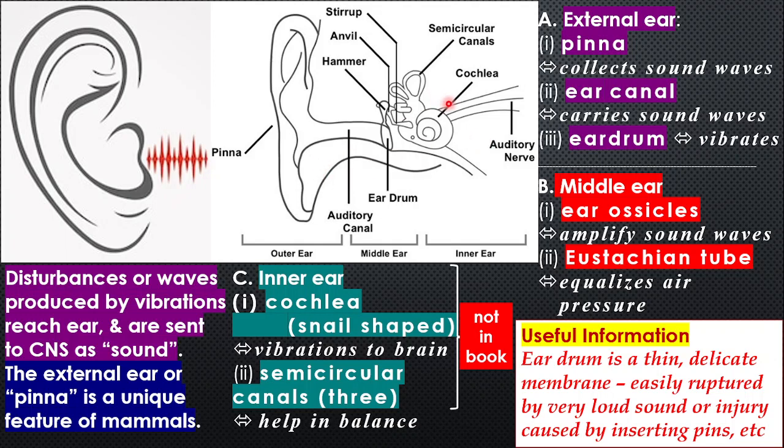Inner ear, now this detail you don't have to remember, but still, it has a cochlea which is snail shaped. Like a snail, it has 2.5 turns: 1 turn, 2 turns, and a half turn. You have semicircular canals. This is for balance. The semicircular canal is for balance. It's not for hearing. So this will make up the inner ear.